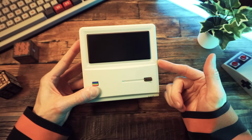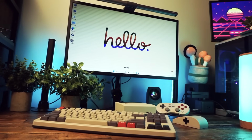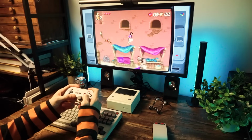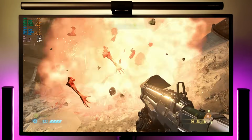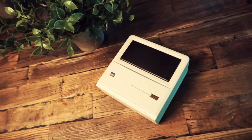Wow, look at this dusty old computer. I bet it's an ancient piece of garbage. What's this? A modern operating system? Retro emulation? PC gaming? On this old thing? What the heck is going on? I'm scared.